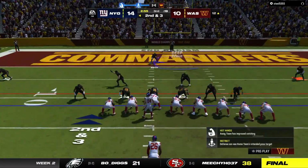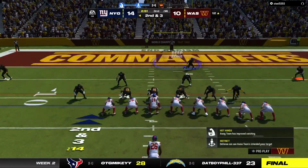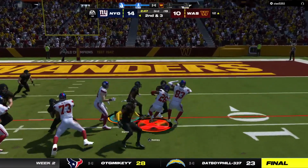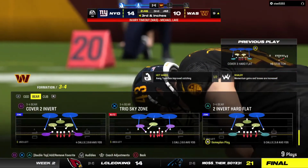3 yards to go on 2nd down, and they've got 3 tight ends out there. Jumbo set. They'll try the right side here. Barkley. And he'll fight his way down inside the 10 to the 9-yard line.